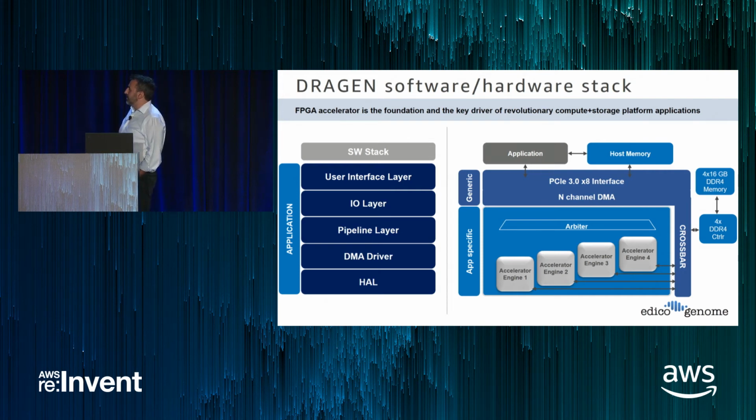On the software side, we would like to have all algorithms be exactly the same on-site, on the cloud, or different boards, versions, and what have you. So the pipeline layer is really not affected by any of this. There's a hardware abstraction layer that basically hides you from which board you're using. And there's a DMA driver that talks to this hardware abstraction layer to the board, and it sends essentially packets back and forth. And the I/O layer allows you to, for example, read from S3 or from NFS for the data access.